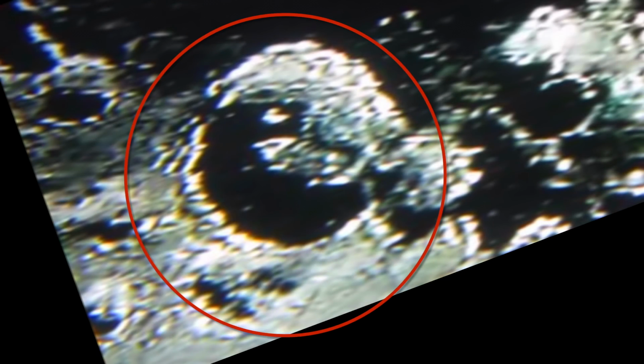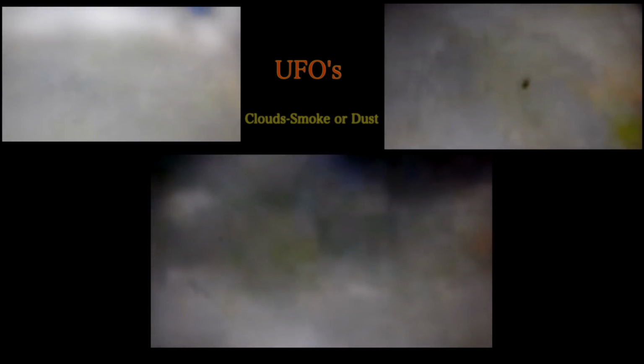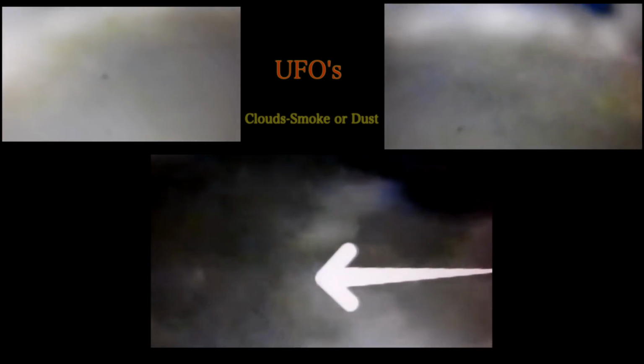Look at the surface, guys. Look at how the craters are all made. Bridges, paths, lines, corridors, connections. They're all there, and this is constructed. It's right in front of us, but we can't see it unless you really get close and try to get rid of that darn haze. And this is what is over top of this beautiful surface. Of course, UFOs, clouds, smokes, or dusts. Either one, it doesn't matter. It's blocking our view. But the good news is that it rolls over.